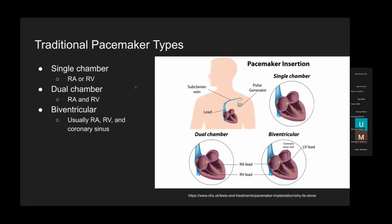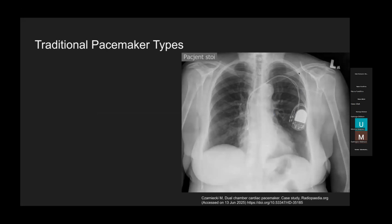And there are variations of this, and this is not a comprehensive list of ways that they can incorporate this, but these are some of the more common ones. And oftentimes on X-ray, this is what it looks like. I don't know if you can see my mouse or not, but a lot of times you see a very prominent pacemaker in the leads in the chest there. And then you can see them coming up through the vasculature and then down into the heart.